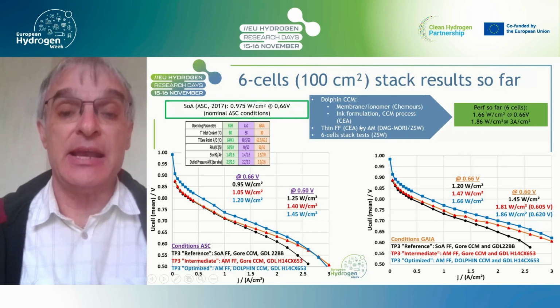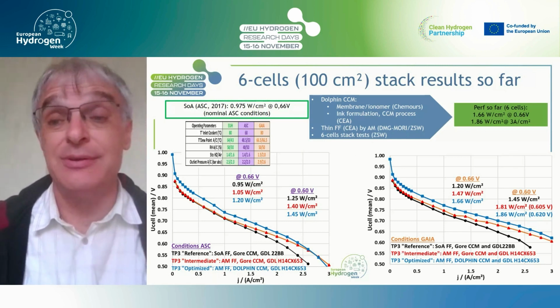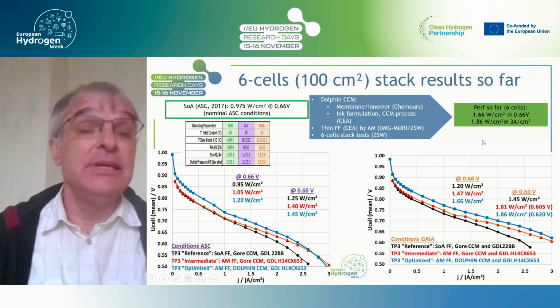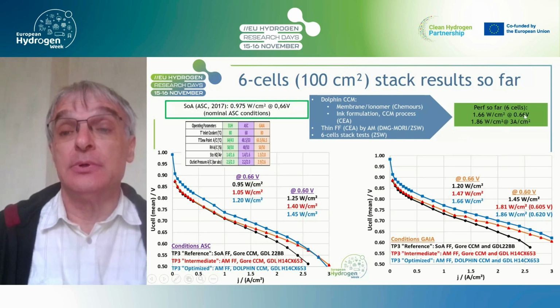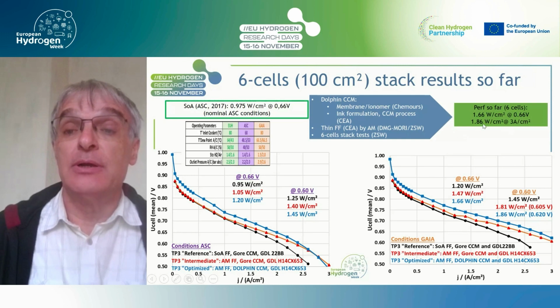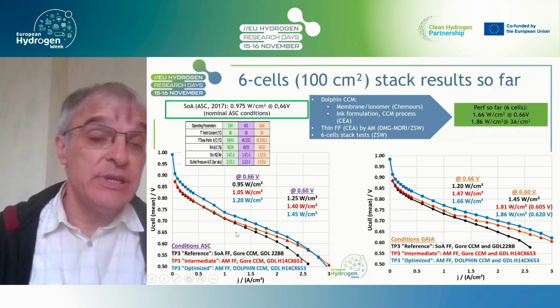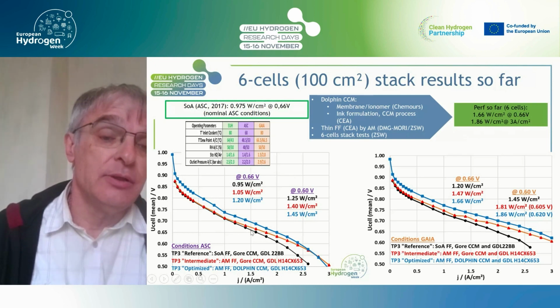So this is a 6-cell stack. And we reached quite interesting performance. We have not reached the 2 watts, sorry for that, but we have clearly increased the performance. So up to 1.66 watt per centimeter square, or even more, 1.86 watts at 3 amps per centimeter square. So here you see the improvements in terms of polarization curve. So the reference materials and the improvements.